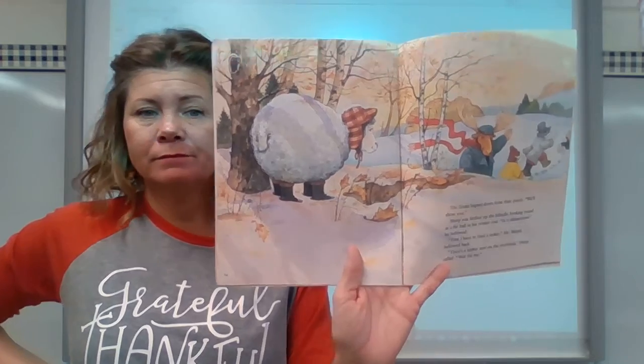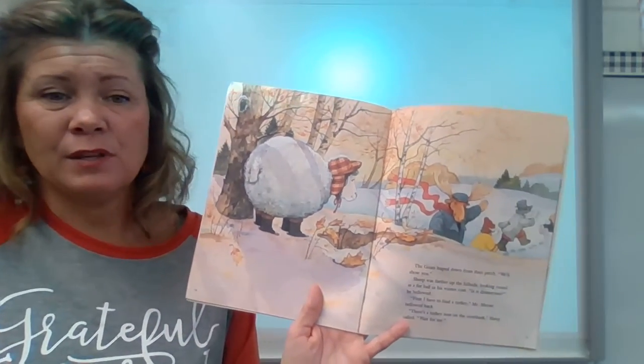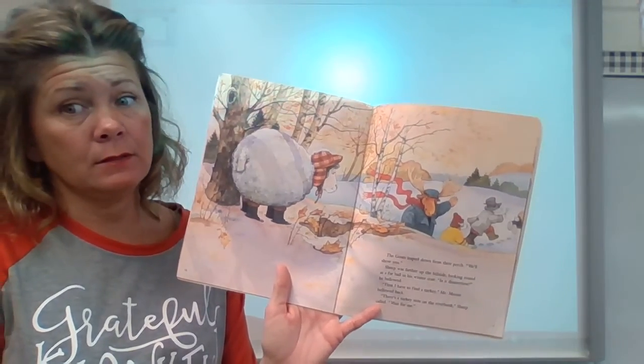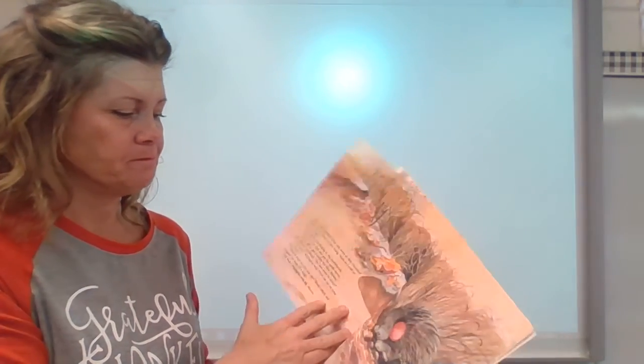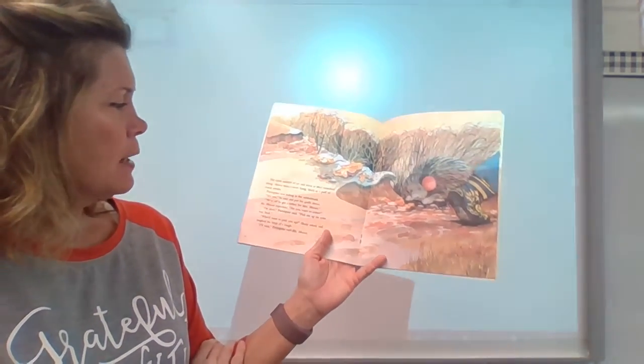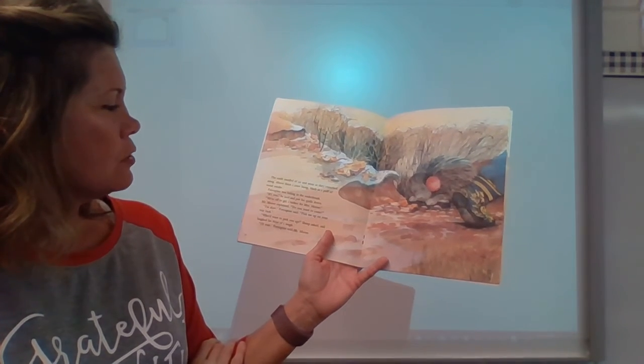So they're all going out together. These are all the people that they're having at their house as their guests, and they're setting out to find a turkey. Do you guys have turkey at Thanksgiving? I do.